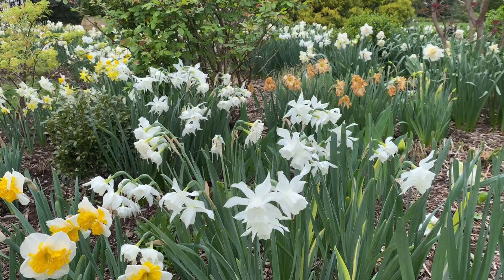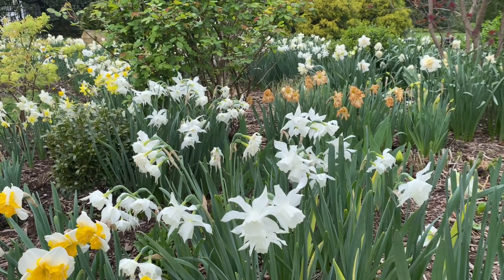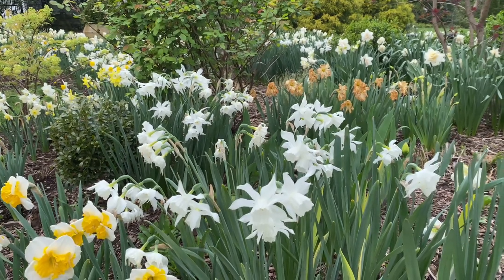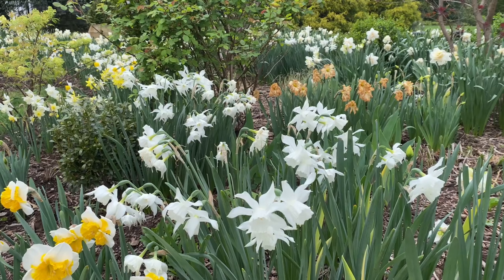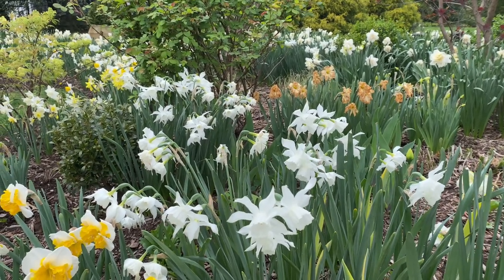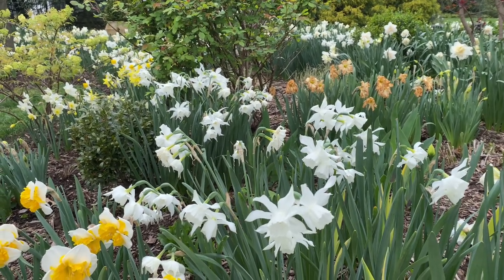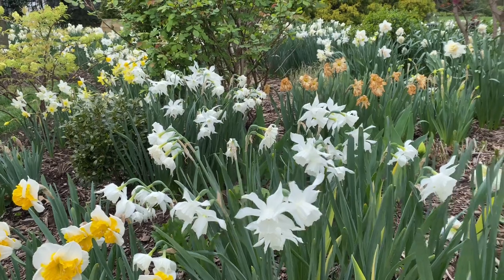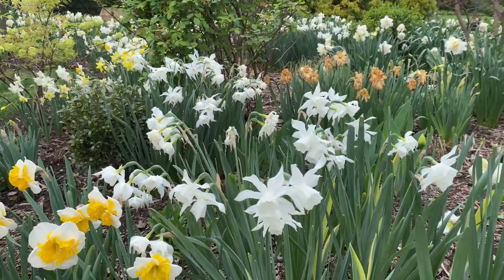It works in bouquets. Amazingly, because it's a great filler, it could be a focal piece in a bouquet or in the garden. You can plant it in masses or in a small grouping. It just works. And it is my absolute favorite so far. I haven't found anything better yet, but definitely try this one.